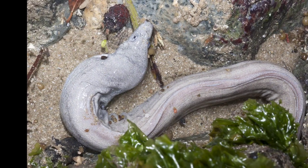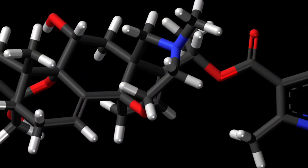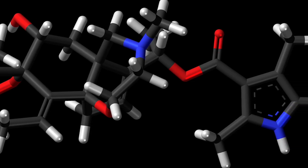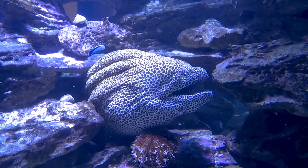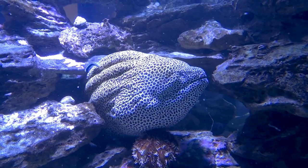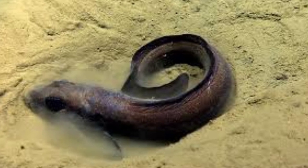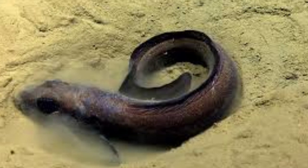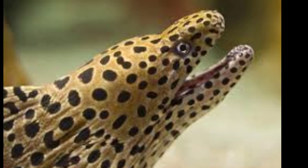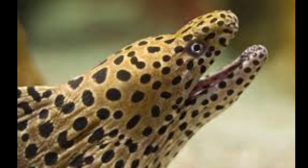Fact number 5. The venom of the electric eel is not dangerous to humans. While the electric eel's electrical shocks can be dangerous, its venom is not. Electric eels have small venom glands located in their lower jaws, but the venom is not toxic to humans and is only used to aid in capturing prey. Fact number 6. Electric eels are not actually eels. They belong to a family of fish called knifefish, Gymnotidae.